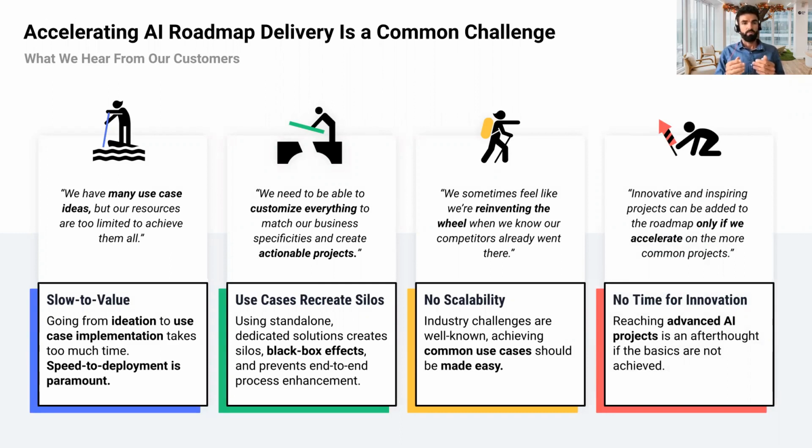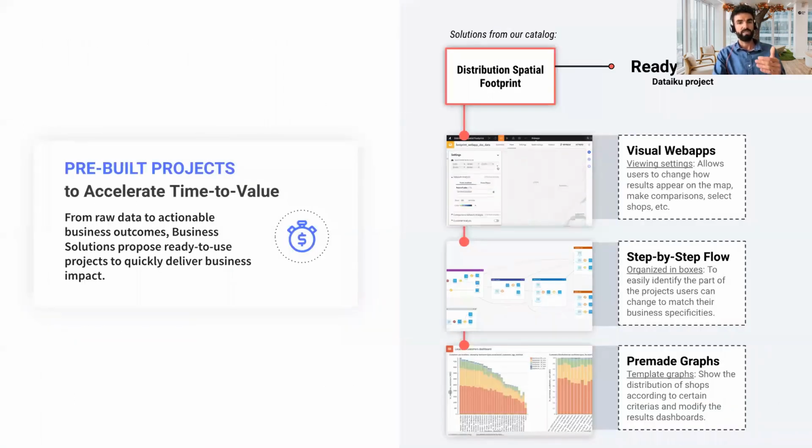So using the experience we had from our customers and from the industry, we try to find a solution to mitigate those challenges. And our approach is based on 4 different ingredients. Let's have a look at them.